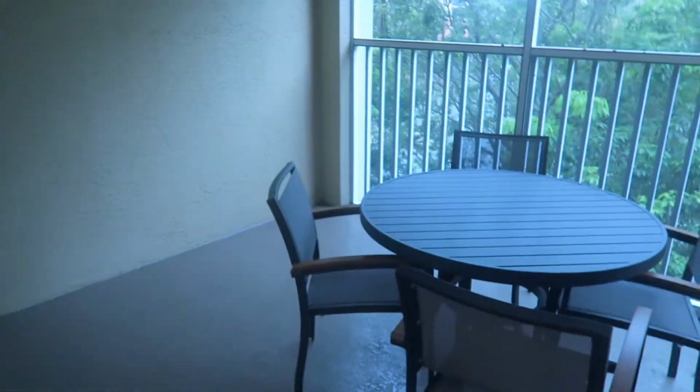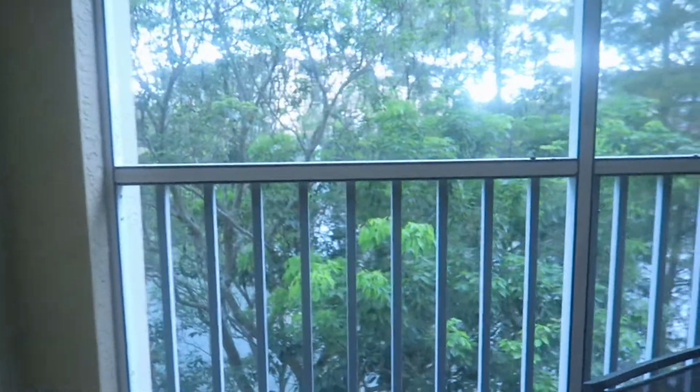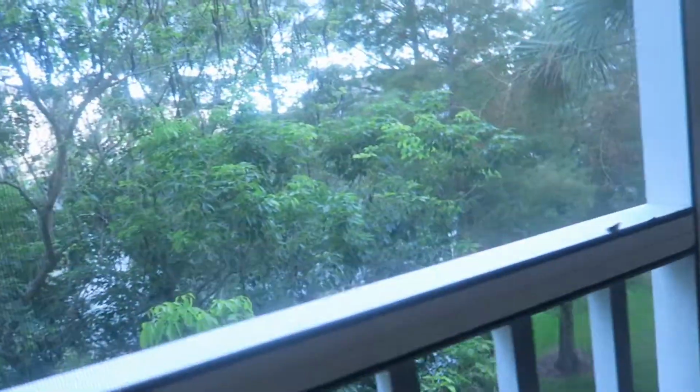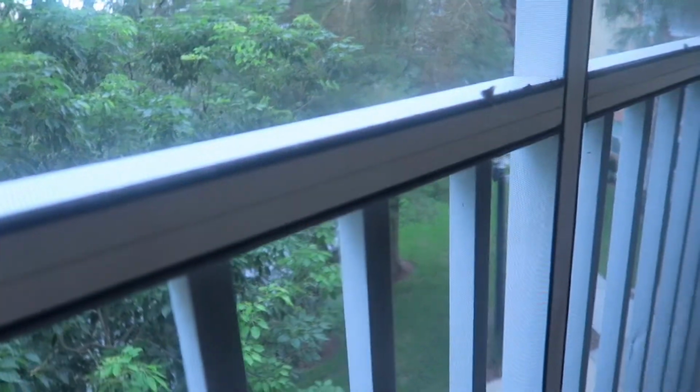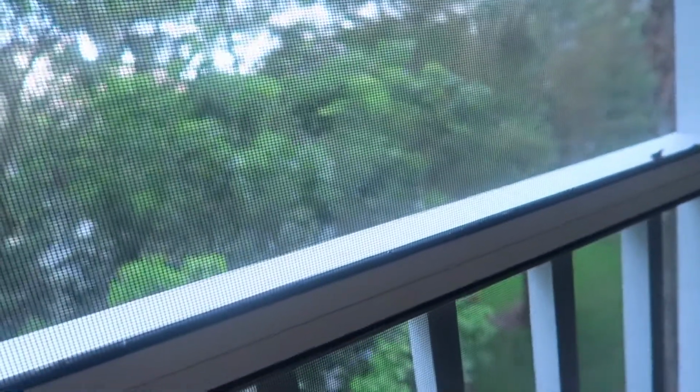And then this is our balcony. I'm gonna give y'all a full shot. Got the ceiling fan. And the thing I really enjoy about the Vistana resorts is that these are screened in. Perfect for if you got small kids, because we know they like to get into a little something something. And it's screened in to keep out the bugs and all that. So this is a nice size balcony for us.